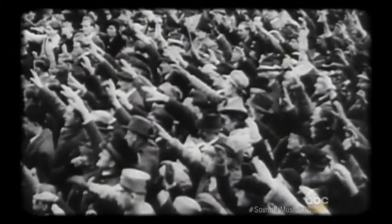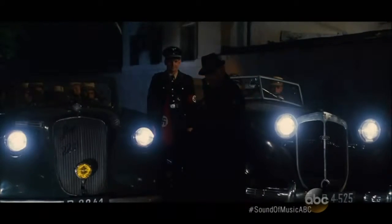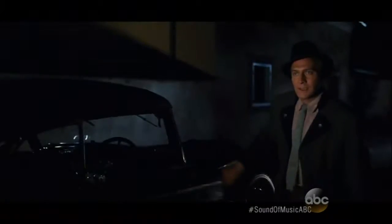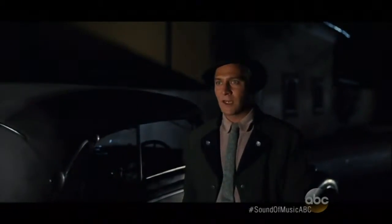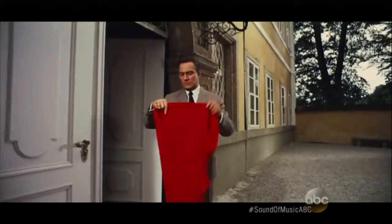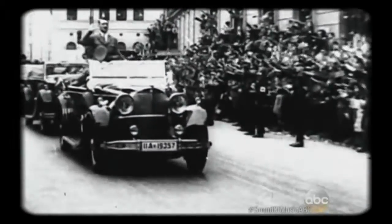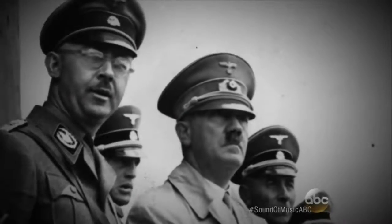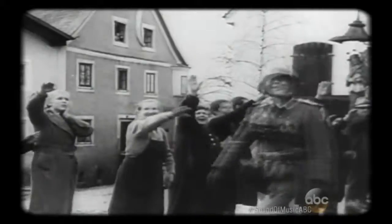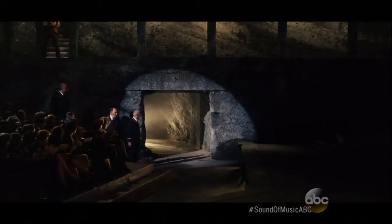Then in 1938, the Anschluss, Nazi troops. And just as we saw in the film, when the Nazis asked the Baron to command a submarine for them, he refused. They wanted to put up a flag on the house. He refused. And when the family was asked to sing on the radio for Hitler's birthday, they defiantly said no. They knew it was time to flee, the family von Trapp. And you'll remember how they make that escape in the film.